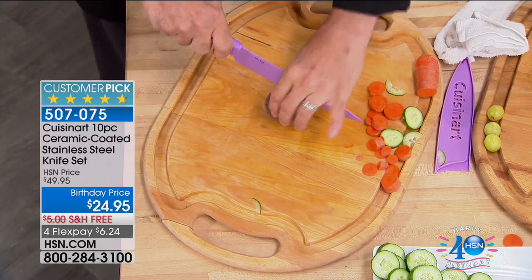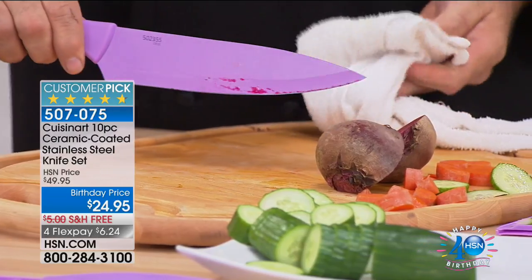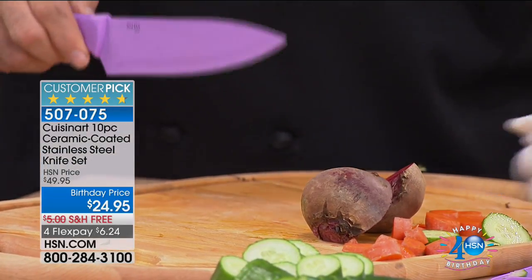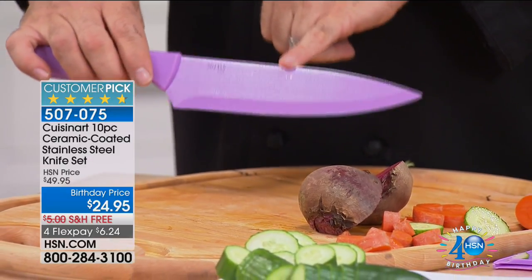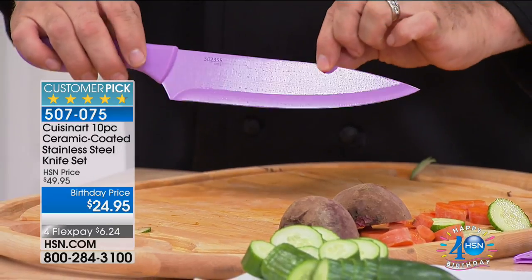Now, what does the ceramic mean? The ceramic coating means that they are never gonna stain, they're never gonna pit, they're not gonna promote bacteria growth, and you're never gonna pick up odors, which I love. And feature for feature, as I walk you through the features on these knives, if you've ever gone knife shopping, you're gonna be like, holy moly.